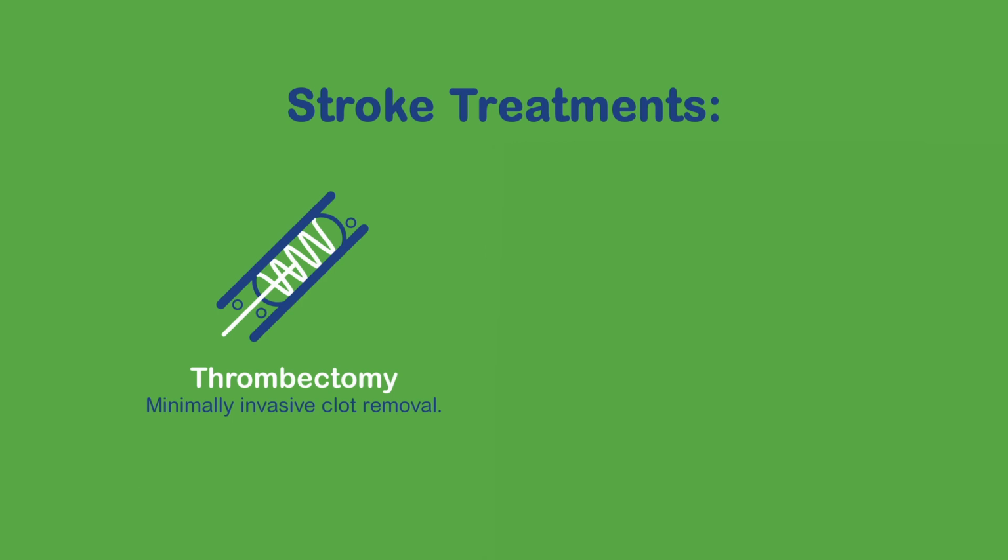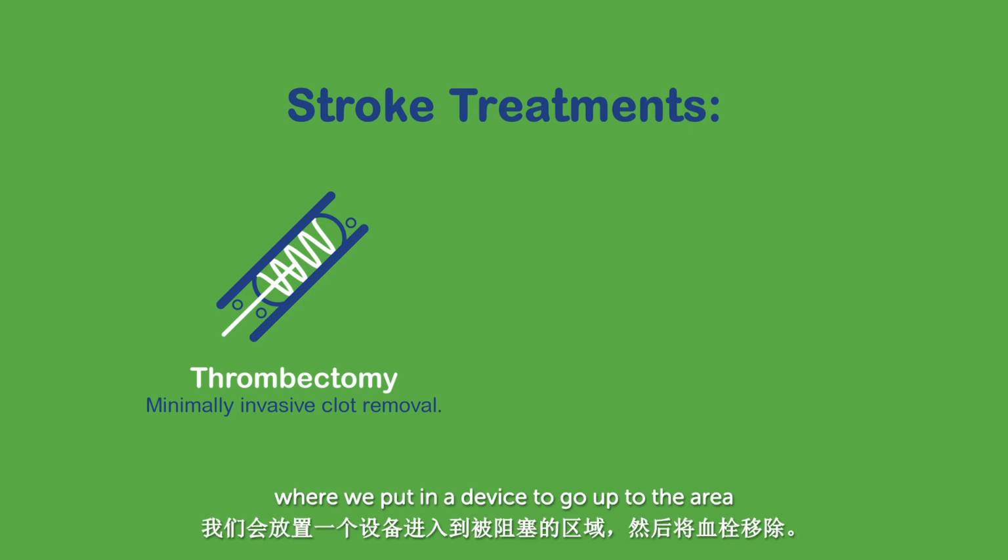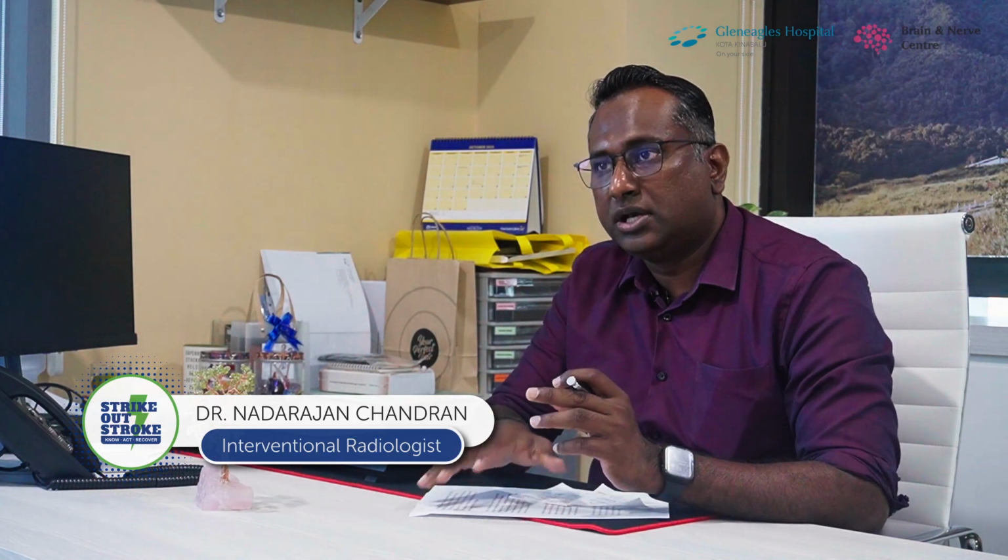What the interventional radiologist does, especially in cases of a large stroke, for example a large ischemic stroke where a blood clot obstructs a very big vessel going to the brain, leaving one whole part of the brain not perfused, is something called mechanical thrombectomy, where we put in a device to go up to the occluded area and remove the clot. But this is a very time-specific treatment. The patient needs to undergo it within 6 hours of the onset of symptoms, so the patient has to come to a hospital which has the service within at least 2 or 3 hours, so we can initiate this treatment.